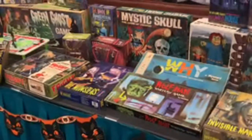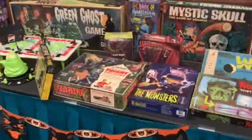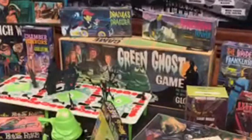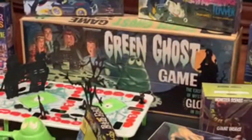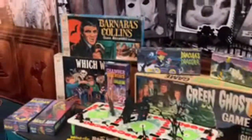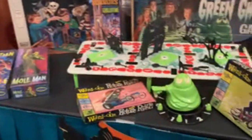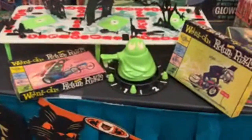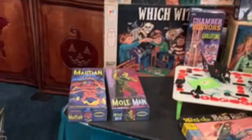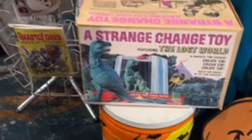Mystic Skull, Game of Voodoo is a tough one to find there. The Green Ghost game is another one. I think it's one of the all-time great boxes for a toy, spooky or otherwise. I think it's awesome. Got our Dark Shadows, Chamber of Horrors. Here's the Green Ghost game out on display, and you've got your Green Ghost. And then a Strange Change toy, The Lost World.